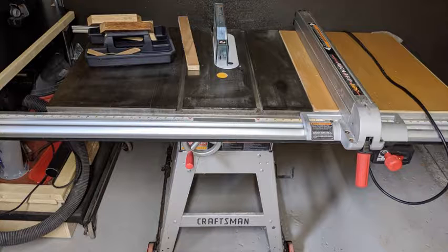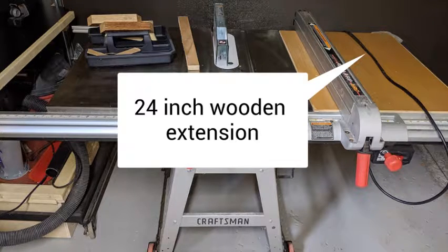Also debating about using that side extension piece to put a router in. So again, if anybody has any thoughts on that, whether that's a great idea or reasons it doesn't work so great, I'd love to hear from you.